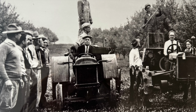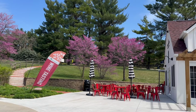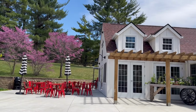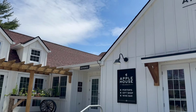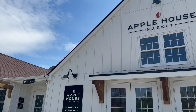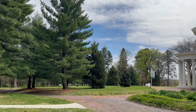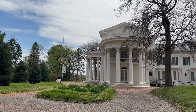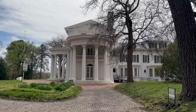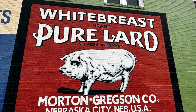Delicious stuff. The first declared Arbor Day tree planting was back in 1872, so this place has been around a long time. This was another building where they sold some of their fruit product in the season. This was the original family home on the farm, all part of the prominent American Morton family, probably best known for its one-time popular lard and salt company.